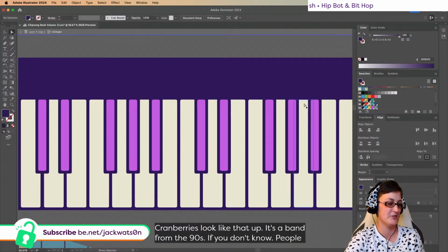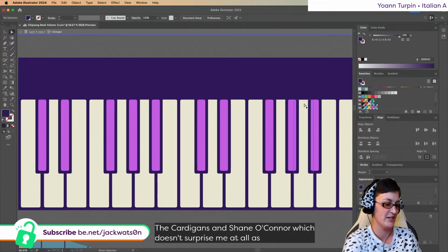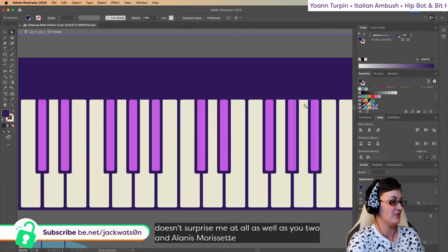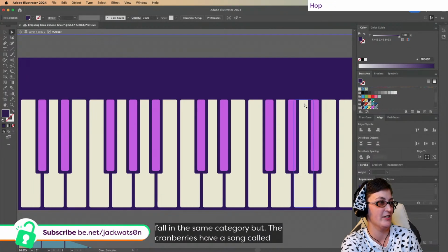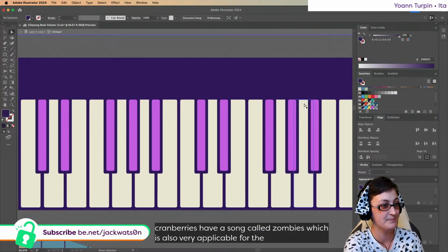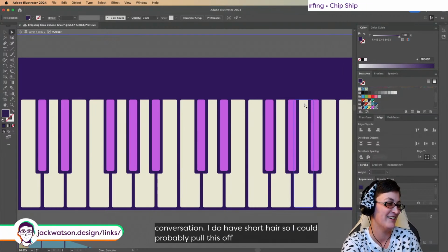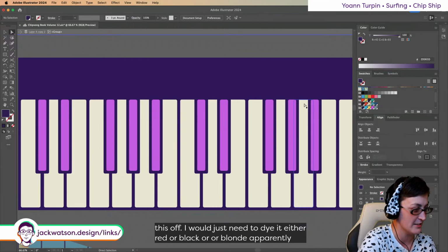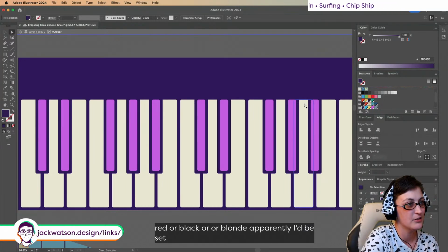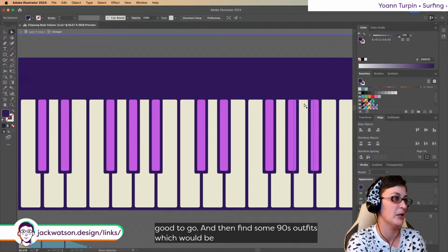People who look for the Cranberries also look for the Cardigans and Sinead O'Connor, which doesn't surprise me at all. As well as U2 and Alanis Morissette, which could probably fall in the same category, but the Cranberries have a song called Zombies, which is also very applicable for the conversation. I do have short hair, so I could probably pull this off. I would just need to dye it either red or black or blonde, apparently, and I'd be ready. Be good to go. And then find some 90s outfits, which would be very easy for me.